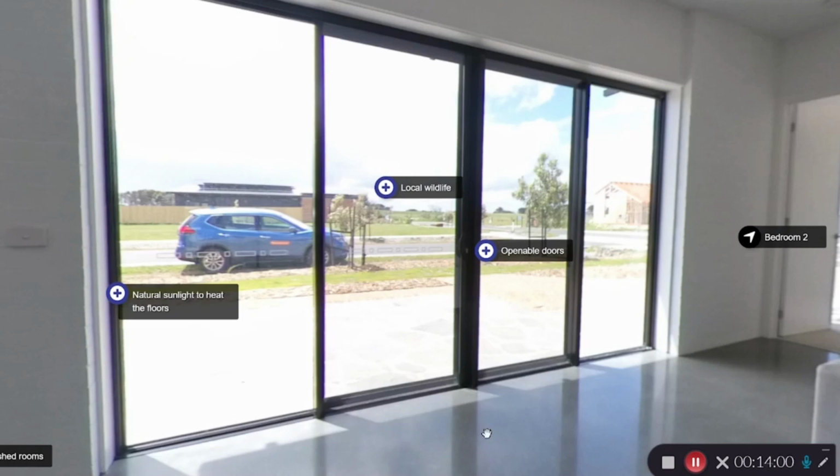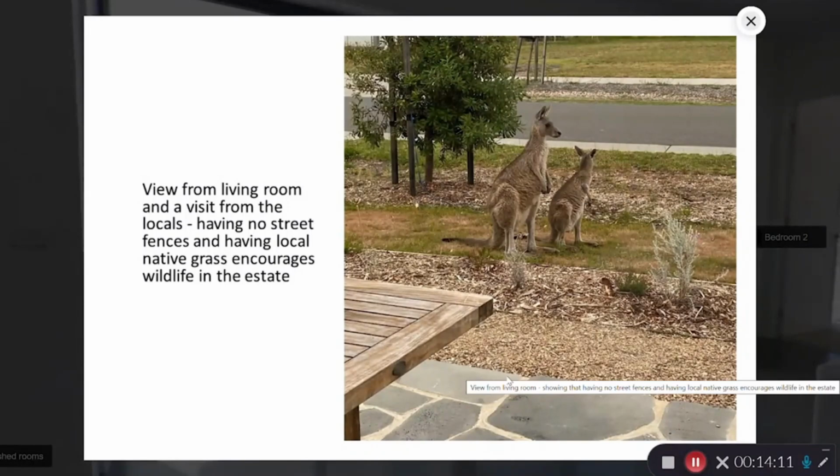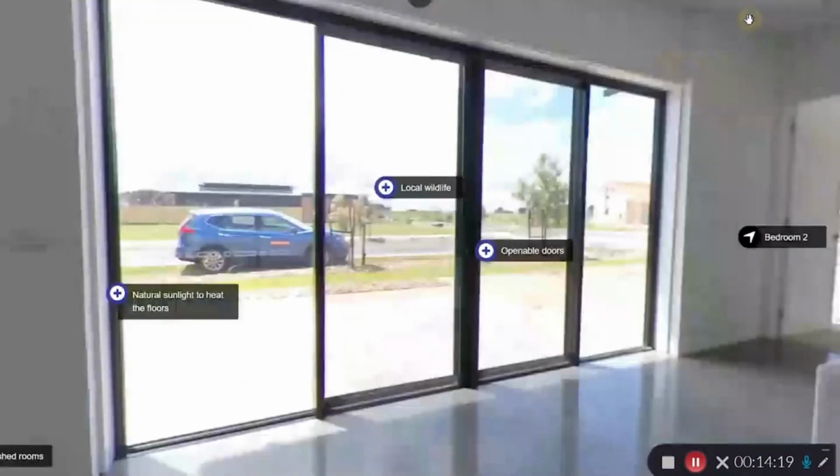So that's the heater, and it's a wonderful addition to the home. With regards to the wildlife, the success of the project is evident in so much as the kangaroos come through every day, and there's more and more other types of wildlife as well. So they're feeling comfortable by the lack of fences and all the open spaces, and they're quite happy grazing amongst the inhabitants.